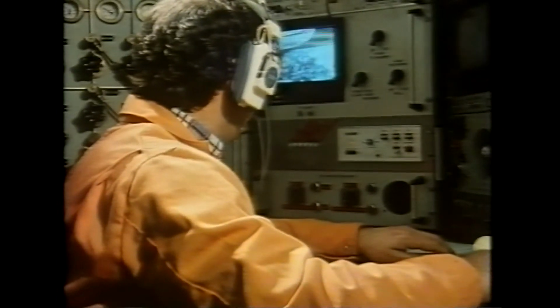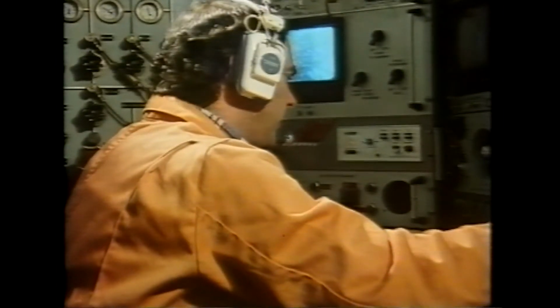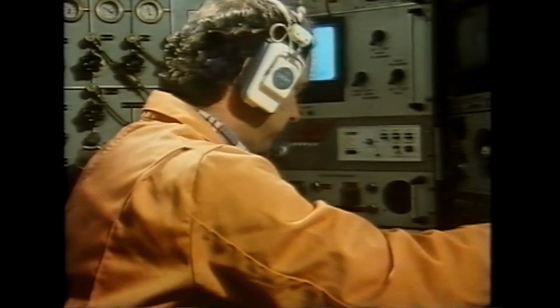Yeah, go ahead, diver one. Roger, roger. Oh, Bell, can you just check if diver one's umbilical? He thinks he might have it snagged around somewhere, and see if you can pull it clear for him, please.